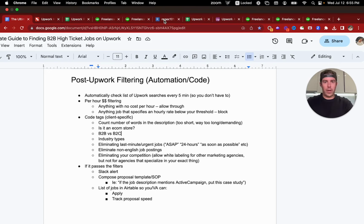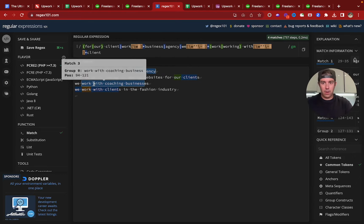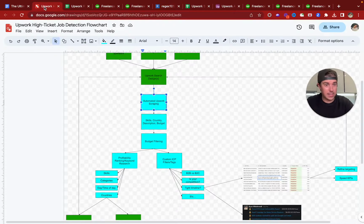There's a tool called regex101.com where you can configure what is called a regular expression. This is how I detect whether the client is an agency or not. So it's things like the word agency, or "our clients," or "we work with coaching businesses," "we work with e-com businesses." If they say "we work with blah blah blah businesses" or "blah blah blah clients," they're an agency, even if they don't say the word agency. So a regular expression is so far the only way I know of to reliably detect certain tags for a job and eliminate everything that is not your ICP. That is how I do it.